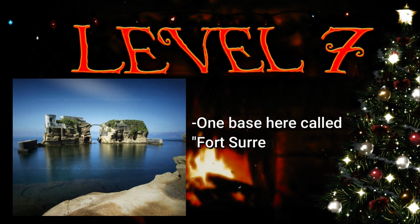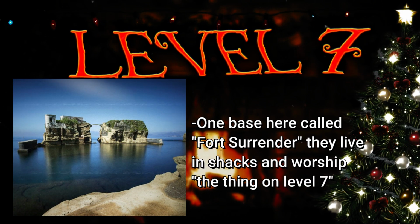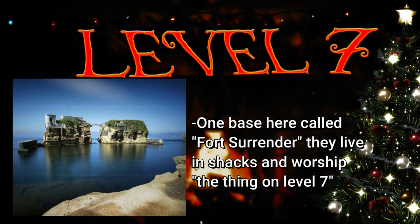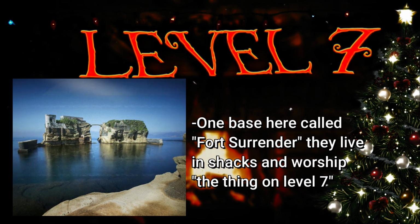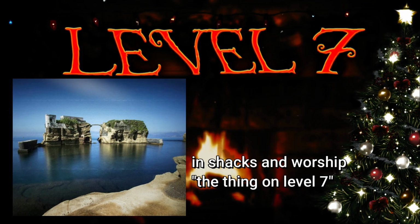Now, I did hint at a base being here earlier on one of those islands, and there's only one base, and it's called Fort Surrender, and it's located on the closest island to the entrance of the level. There's anywhere from 4 to 9 people who live here, and they live in shacks made out of random metal scraps. They apparently worship the Thing on level 7, and they don't trade, and they're hostile.